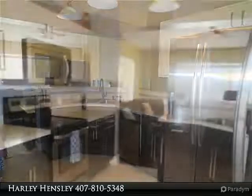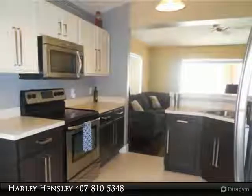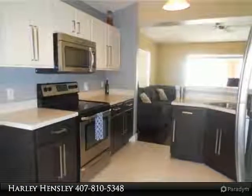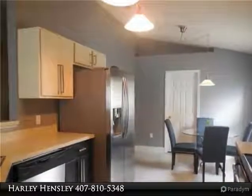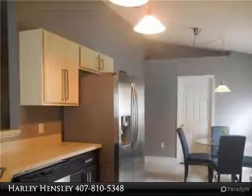The large living spaces with high ceilings make this home feel much larger than the published 1874 square feet of living space. In addition, the laundry space is heated and cooled, and the washer and dryer is included.